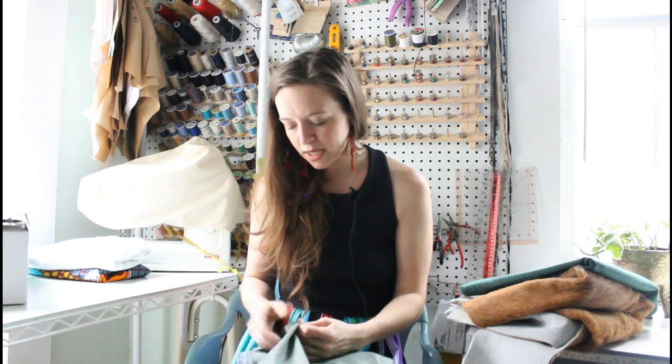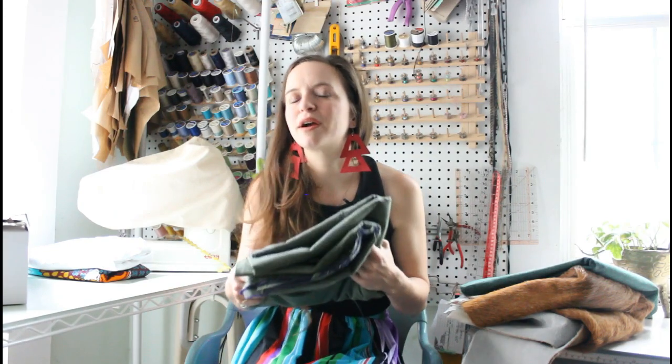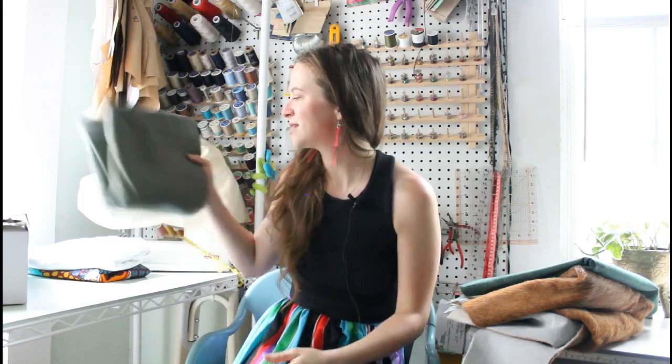And it's heavy enough that it could be a top or bottoms. It could be knitted trousers. I don't know. It hasn't really spoken to me yet and told me what it wants to be. So I'm gonna let it simmer and think about it.